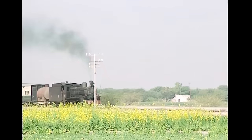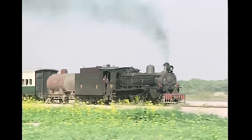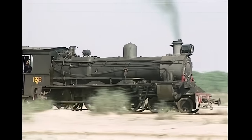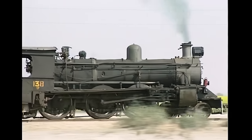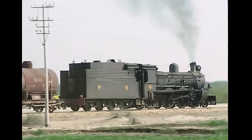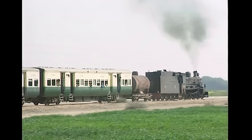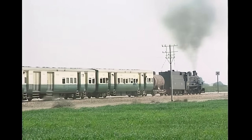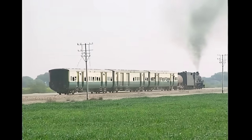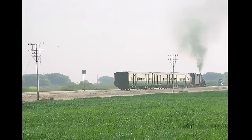Even in their final years, the old 460s could still put up a fair turn of speed, despite their poor mechanical condition. Closure of the Sindh branches cannot be far off now, which will mean the end of the line for these fascinating survivors of the old Jodhpur Railway.